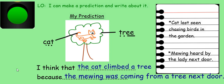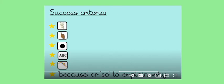Okay, so that's it for making your prediction if you are in the green group. Before you start, I just want to give you a quick reminder of those fantastic targets that you might have set yourself in Miss Lyon's learning journey last week. This week, I'd like you to really concentrate again on achieving those targets that you set yourself. If you think you did super amazingly well and you found those targets really, really simple, really easy, then why don't you try moving up one target and focusing on that this week?